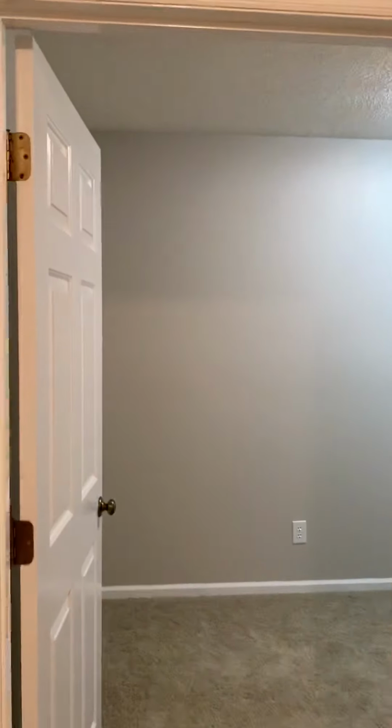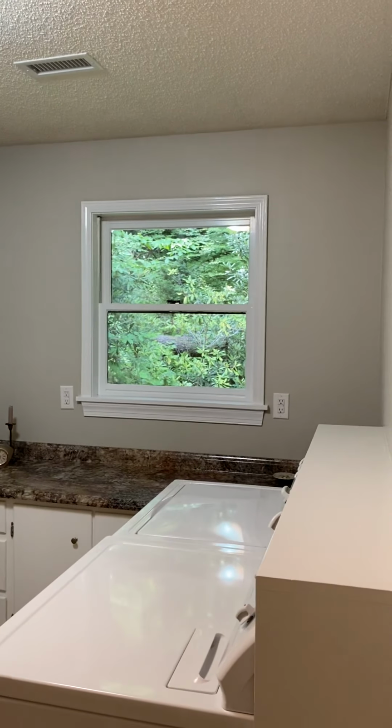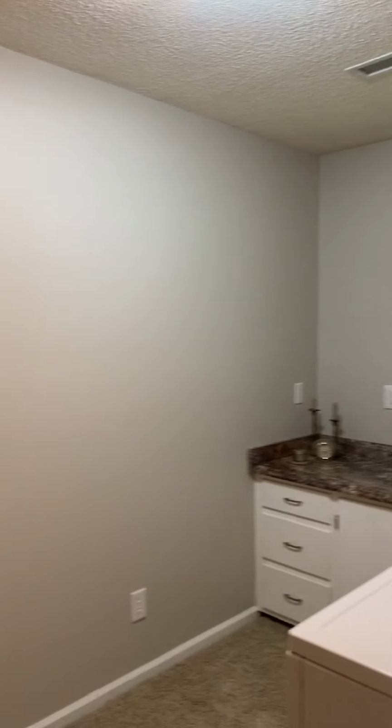The final room upstairs is a big, nice size room for a laundry room that has a folding table. And I feel it's big enough to add some crafts. You can have a nice little craft area up here. Okay, so this is the upstairs. We're gonna go down and take one more look at the living room, and then I'll take you into the basement.